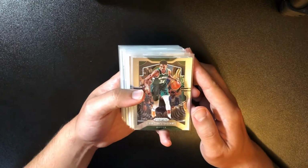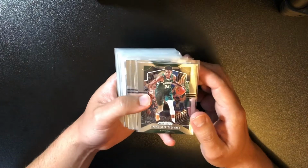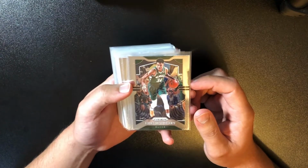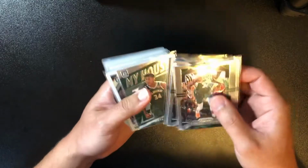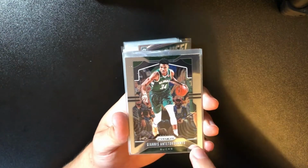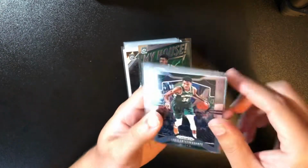Starting with the cards that would not meet grade and also aren't worth selling individually. I've had a couple requests from people asking why they're not necessarily grade worthy, so I'll try to point out a couple things as we go through here. First off, we have some Prizm Giannis's, and the first thing you're going to want to look for is the centering. You can see that these are a little off center, which for PSA can still be okay. However, everything else will have to be perfect.